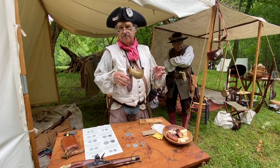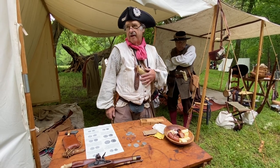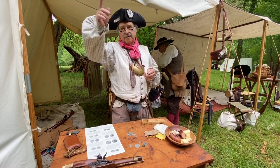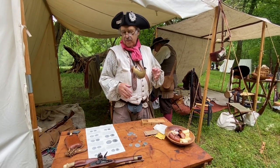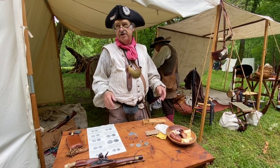Each of the colonies also produced some money too, but it was always paper money, so after a while, it wasn't worth anything. If you had South Carolina paper money, it might be worth all right in North Carolina, but you go up north and it was worthless. Money, like we think of money now, was very scarce.